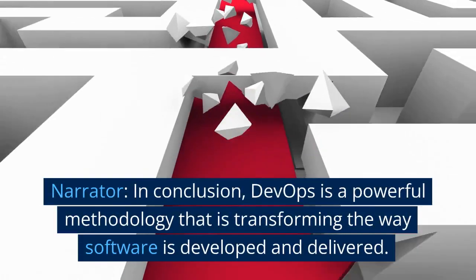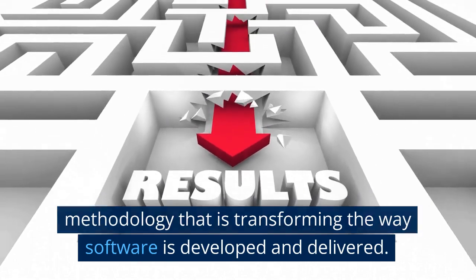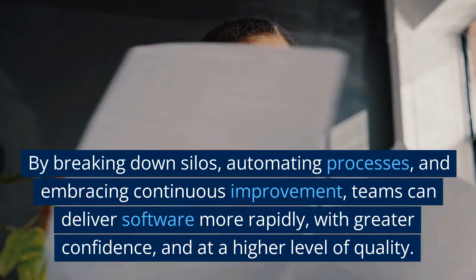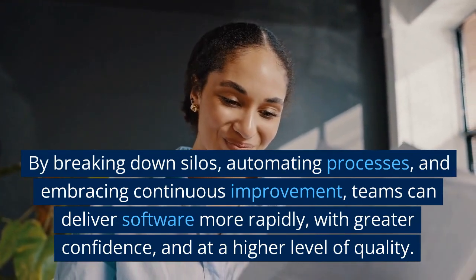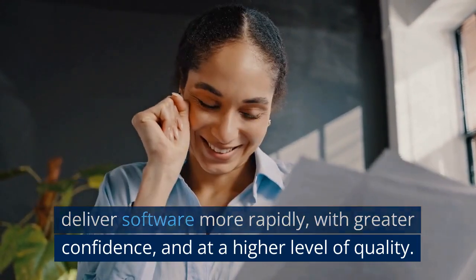Cut to conclusion. Narrator. In conclusion, DevOps is a powerful methodology that is transforming the way software is developed and delivered. By breaking down silos, automating processes, and embracing continuous improvement, teams can deliver software more rapidly, with greater confidence, and at a higher level of quality.